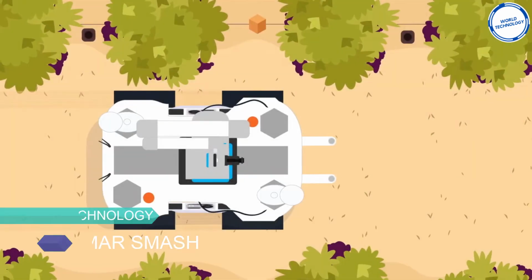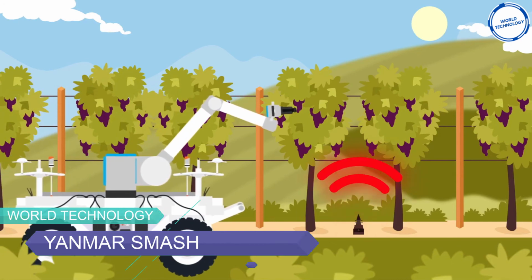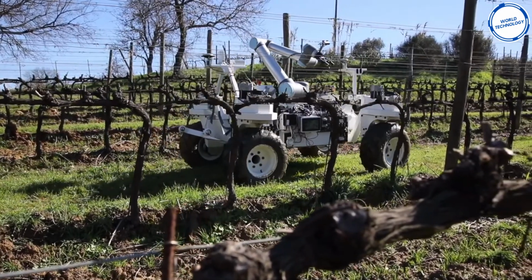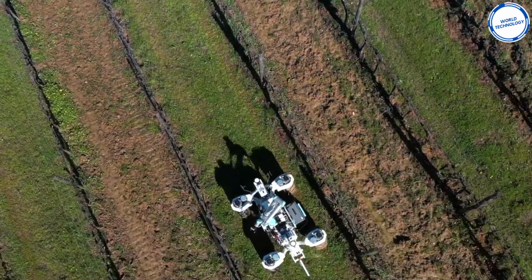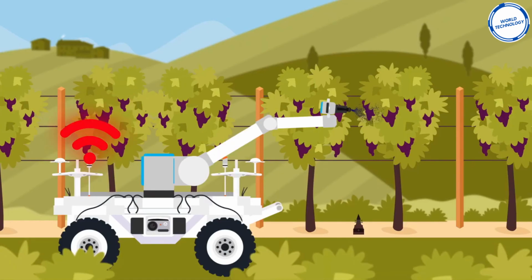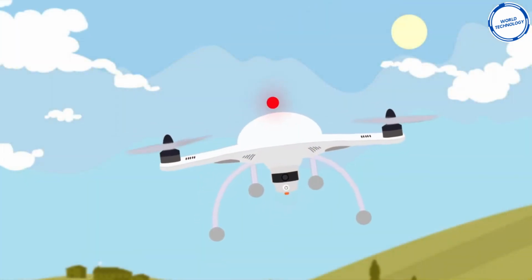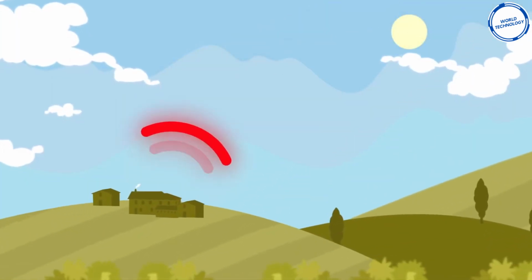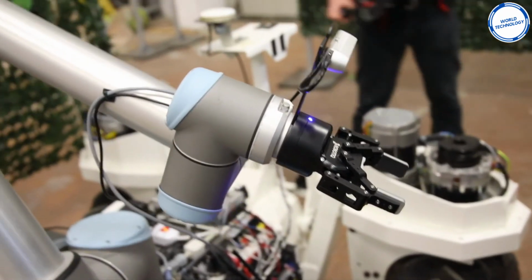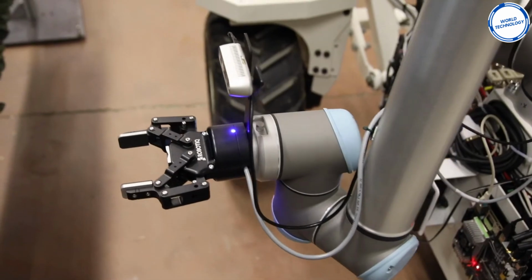Number 4. Smash. Smash is a robotic ecosystem that uses the latest technology to monitor, analyze, and manage agricultural crops and provide farmers with clear, actionable information to support crop management. Yanmar R&D Europe is working with 10 technology partners to develop the $4 million Smash, Smart Machine for Agricultural Solutions High-Tech, a project co-financed under the Tuscany region of Italy.